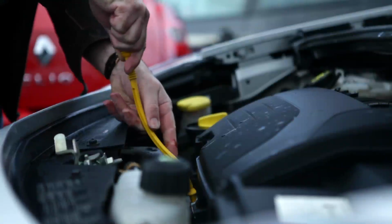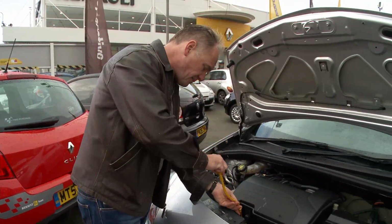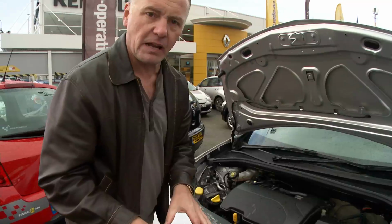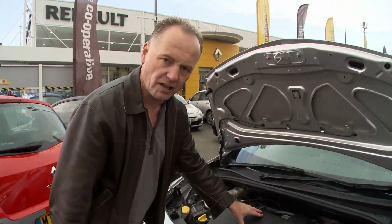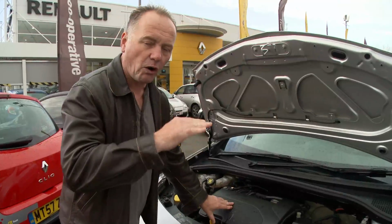Let's try this one. There we are. So let's stick it in there and see what it tells me. Yeah, all's good. If it's below the minimum mark, then walk away from the car. The car's been run with the oil level below the minimum. That's low oil pressure. The moving parts of the engine aren't getting the lubrication that they need.